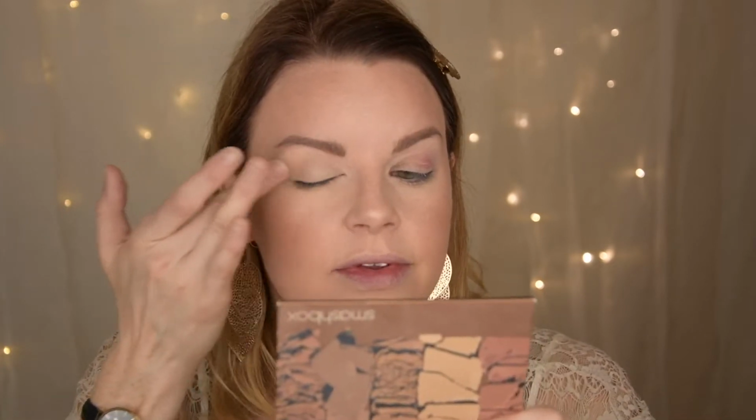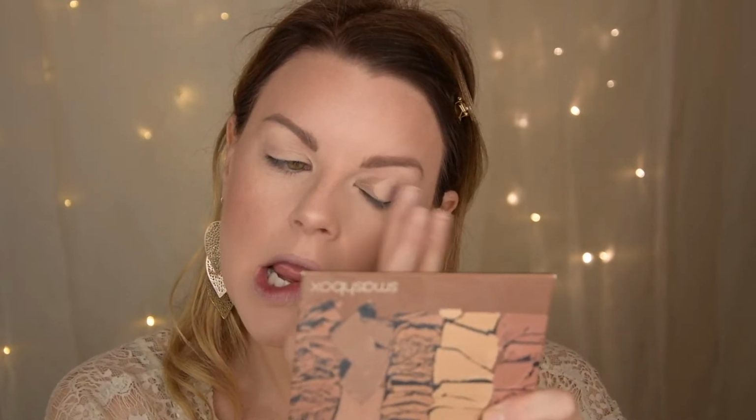So now for the eyes, and now I am going to use my MAC paint pot. This is eyeshadow primer that I always use when I'm doing eyeshadow. Not in the morning though, when I'm going to work, but if I know I'm going out, I use this one just to make my eyeshadow stick to this easier and last longer during the day. I really like this. So let's move on to eyeshadow.